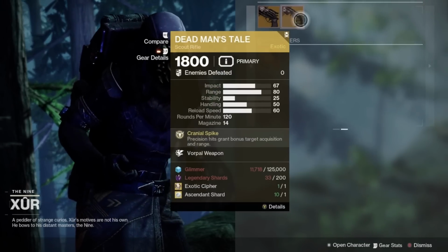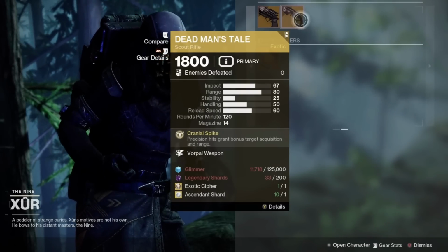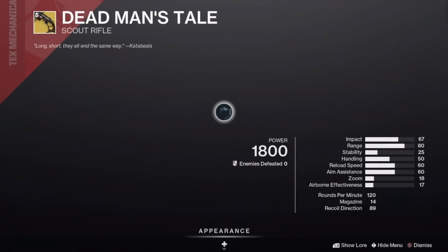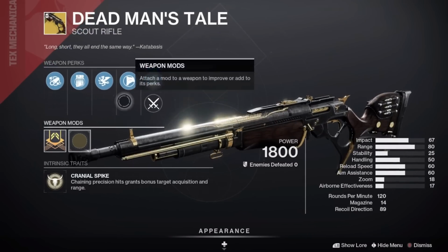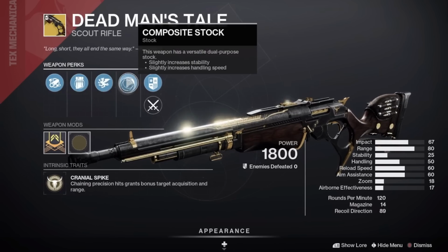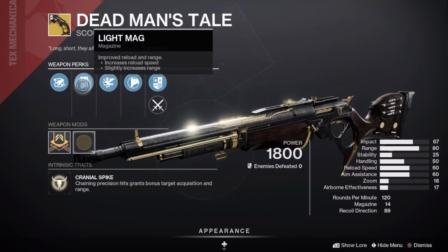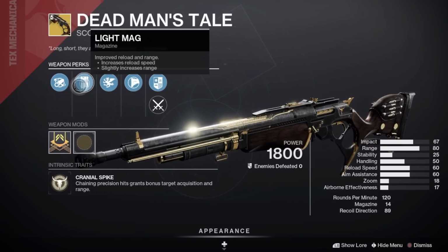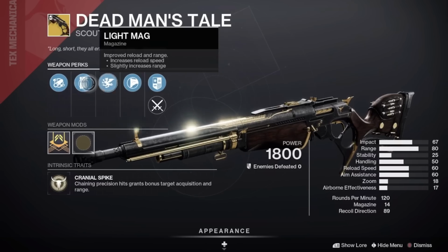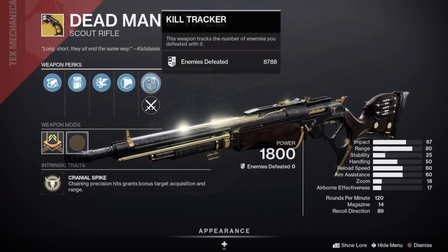And then another big thing that you definitely want to pick up if you don't have one is a Dead Man's Tale with Vorpal Weapon. Super broken, great to have for PvP as well as pretty good in PvE, as Vorpal Weapon is just the thing to have. And this, I believe, has not been sold from Xur for months. So definitely pick it up if you don't have one. Even if you do have one, you might want to pick it up just because you never know when Vorpal's going to be available again. It's definitely been at least a couple of months.